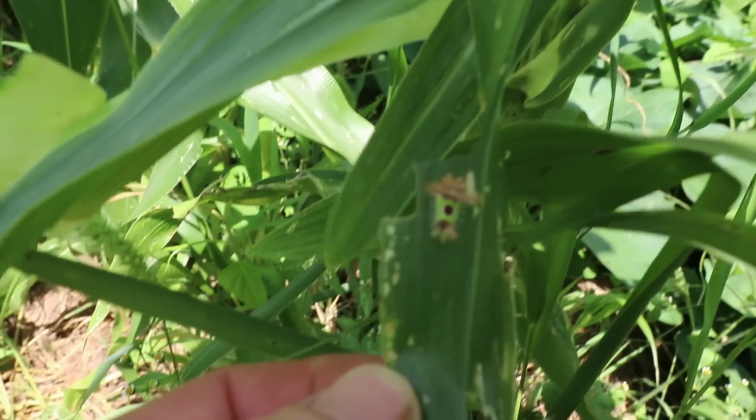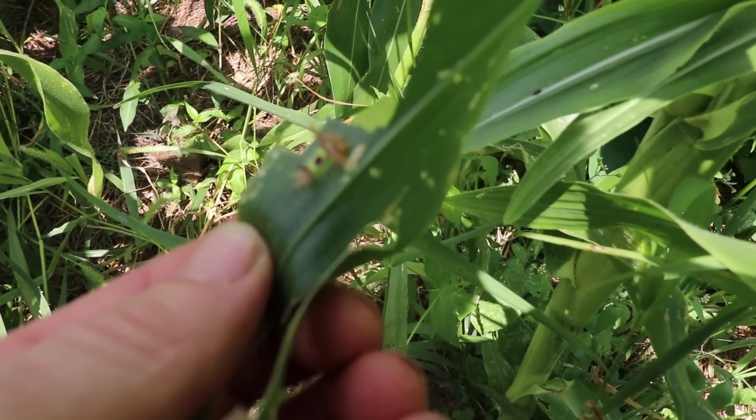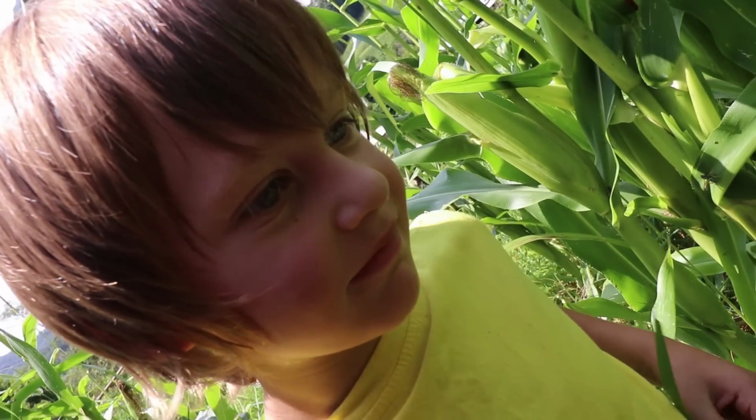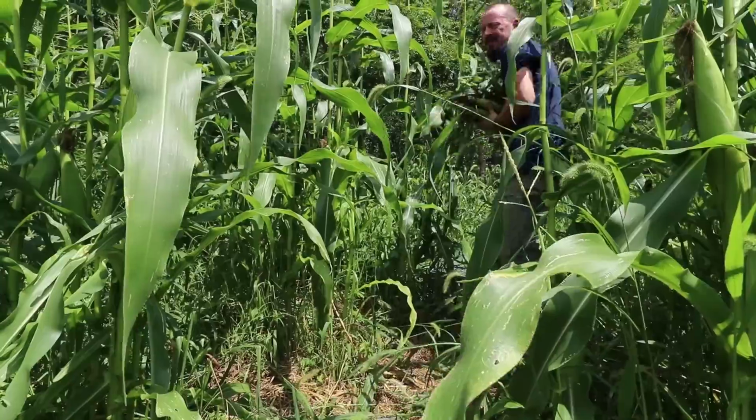There it is. It looks like a little saddle. Isn't that cool? Have you ever seen one? Yeah. You wanna touch it? Mm-mm. It stings really, really bad. And they love to eat the corn plants. Okay.